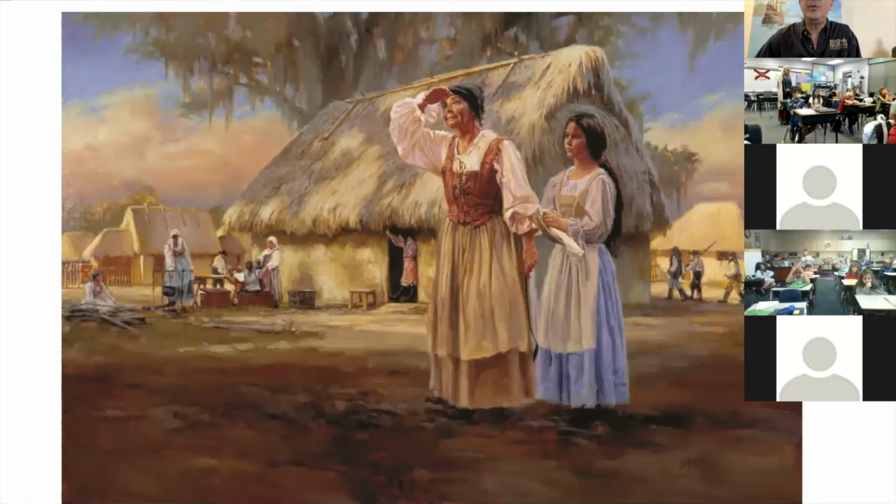So here's a couple people that would have lived there at the mission village. Folks would have been born there and lived there all their lives. They were farmers and probably spoke a Native American language and Spanish. And this was going on right here in Marion County in the 1600s. So it's pretty interesting. If you've ever gone down the Ocklawaha in a boat, chances are you've passed by one of those areas where the old mission churches were built.